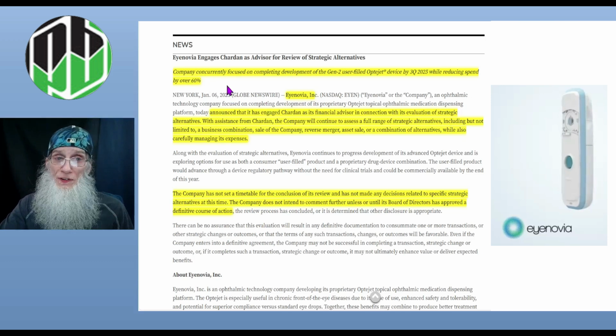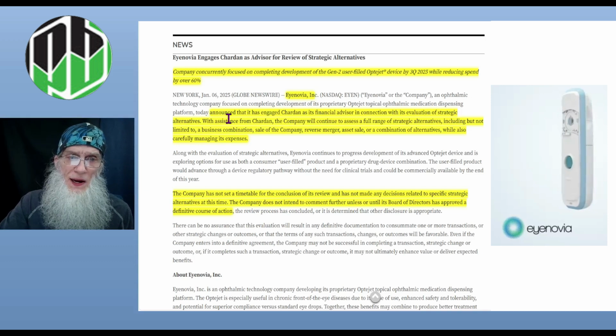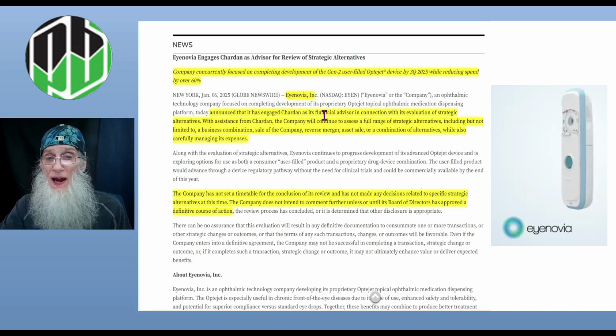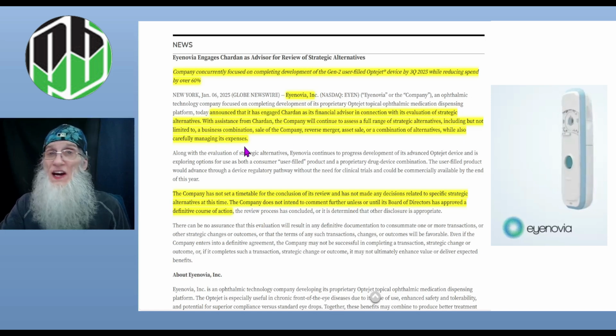The company concurrently is focused on completing development of their Gen 2 user-filled Optejet device by the third quarter of 2025 while reducing spending by over 60%. That's a big deal. They've cut their expenditures by 60%. The company announced that it has engaged Chardin as its financial advisor in connection with its evaluation of strategic alternatives. With assistance from Chardin, the company will continue to assess a full range of strategic alternatives, including, but not limited to, a business combination, a merger, sale of the company, a reverse merger, asset sale, or a combination of any of these, while also carefully managing its expenses.